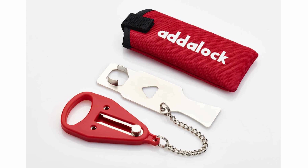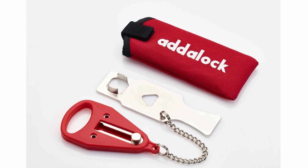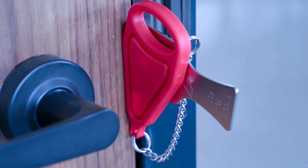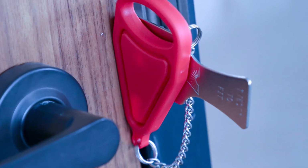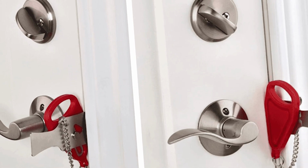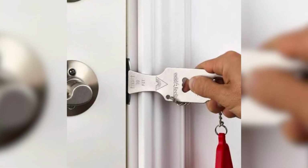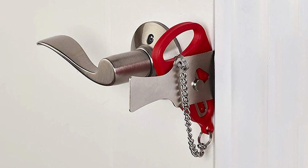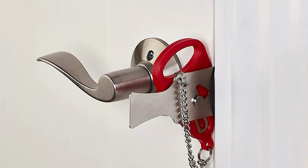Compact and portable design gives this product a gorgeous look. Suitable for most types of doors. For ensuring more security, this product is made of high-quality metal. Also, no tools required to adjust and install. But this product may not be strong enough to withstand heavy force. You may require some practice to use this product effectively.